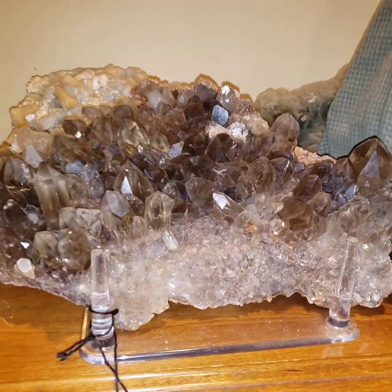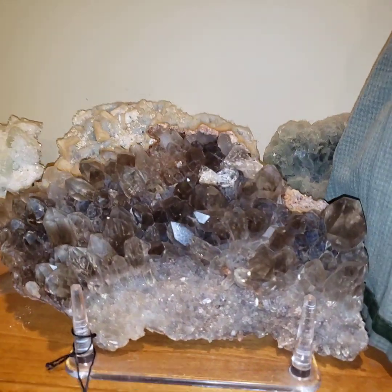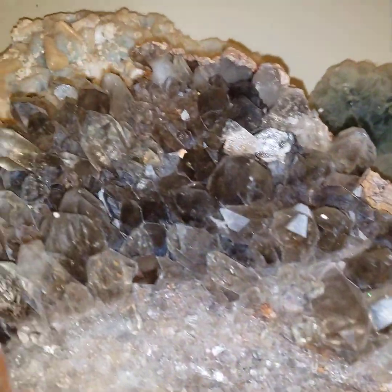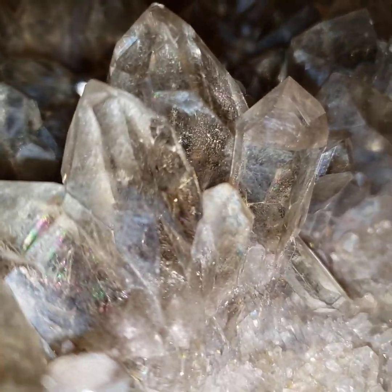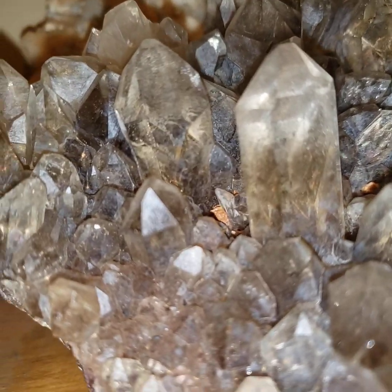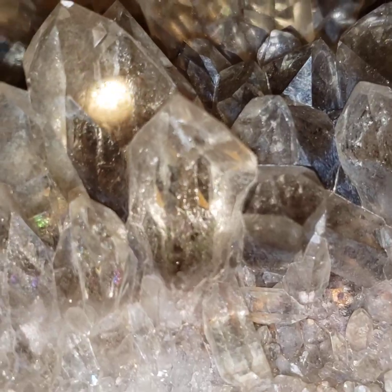This one is one of my favorites, and this one really sparkles. It's a Brazilian smoky crystal, smoky quartz actually, and it has inclusions in it. And I'm going to try to show you some inclusions inside this quartz. It's like little angel hairs that are golden that grew inside the quartz crystal. I don't know if I can get you to see that, darn. It's very, very hard to show you these inclusions, and they call this inclusion quartz.